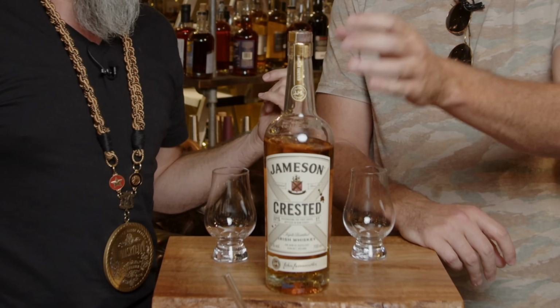So, Crested. For a while it was called Crested 12, but it wasn't 12-year-old whiskey. And it was only available in Ireland and a couple of other places. As a matter of fact, if I remember correctly, I'm pretty sure I brought this bottle back myself from Middleton when we were there, looking for stuff for the vault that we couldn't get here. There's a chance I found it on the shelf at Total Wine.